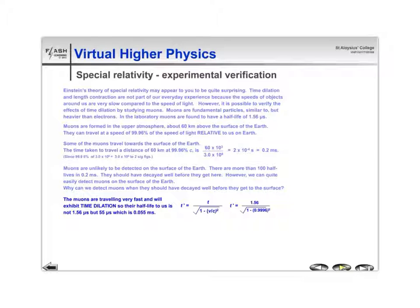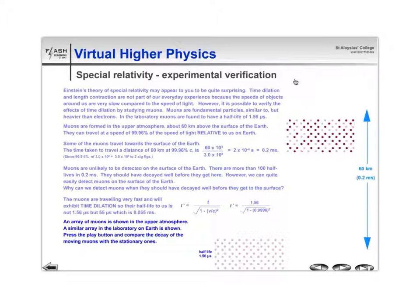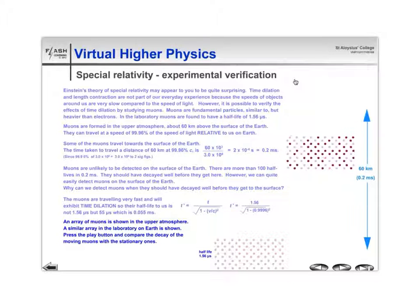lot closer. So if we considered a large batch of these muons being produced at the same time, as happens when the cosmic ray strikes the upper atmosphere, and considered that they've got a half-life, then remember that doesn't mean they'll all disappear within that half-life. Some of them will survive to reach the surface of the Earth.